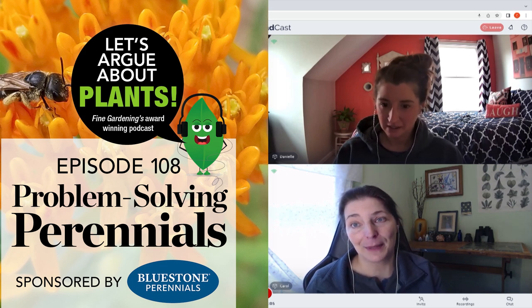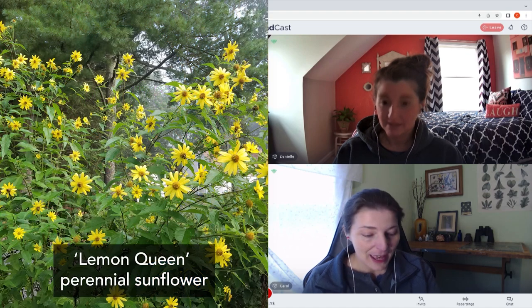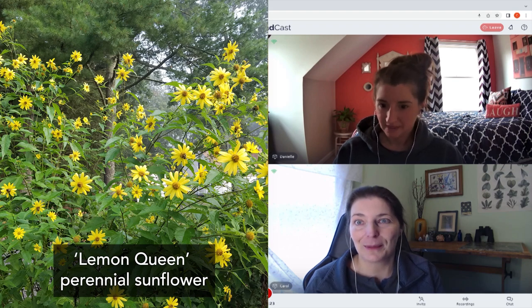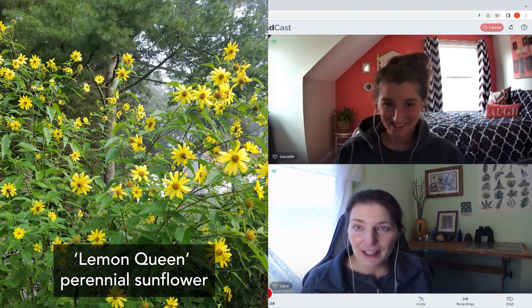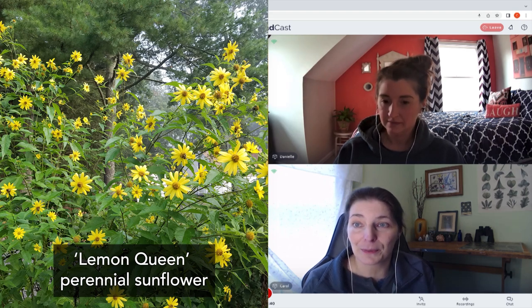But again, because it's right next to the road, I would like to have something tall. What I found is Lemon Queen sunflower, and it's a perennial sunflower. I think this originally came from the Fine Gardening Test Garden, and I took a little chunk maybe 5 years ago. I think a bunch of us got some of this. And it is fantastic. It's a very vigorous grower. From that little chunk, I immediately had a big plant that first summer. And I've been dividing it ever since and moving it into these problem spots.